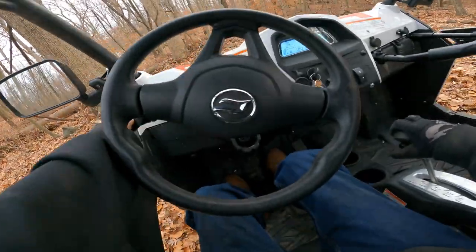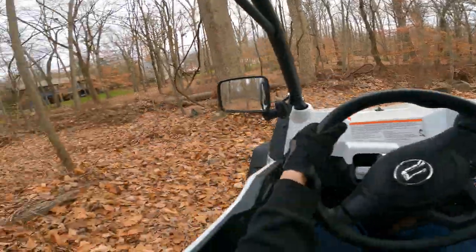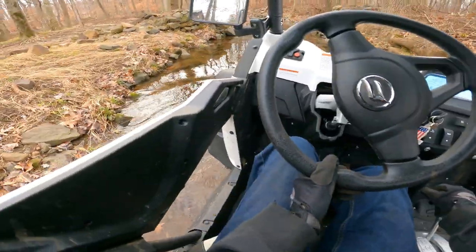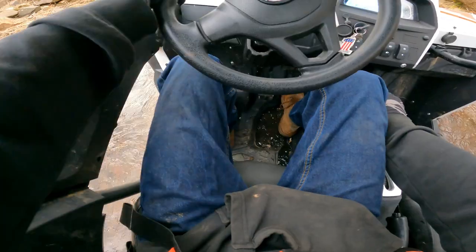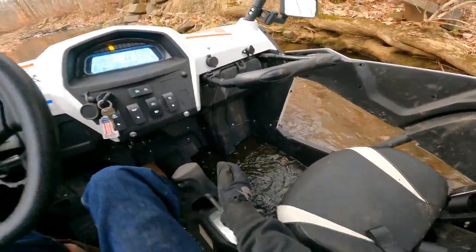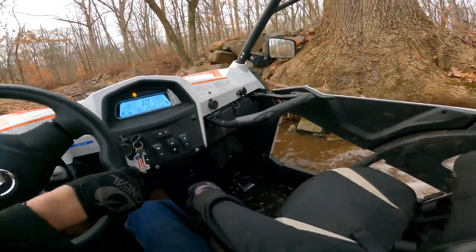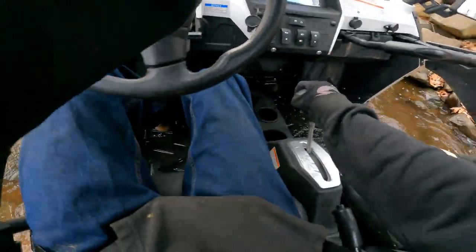Let's take her to the abyss called the creek. I hope it's like a deep thing through here. Okay. Getting a little deep. Not going front. Look at the bubbling right there. She bossed out of it in two-wheel drive. You see that?